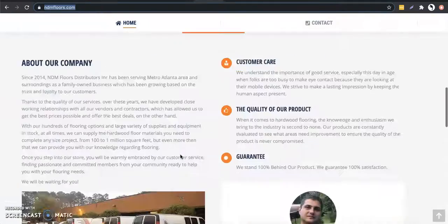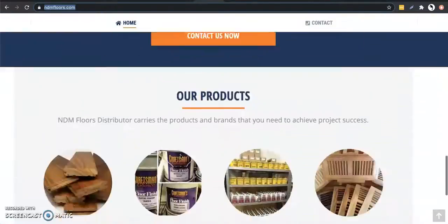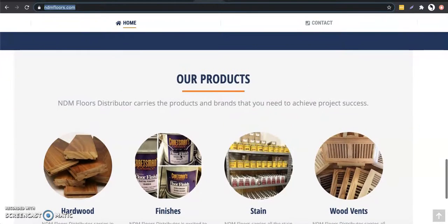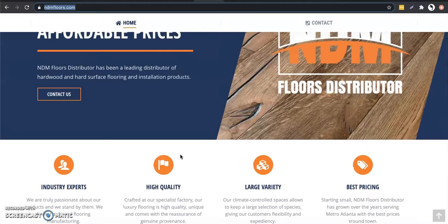Now, on the back pages, we need some service pages to explain to people everything that you have to offer. I know you do floors, but there are different types of flooring, right? You might do hardwood floors, vinyl floors, and so on. You want to make sure on those back pages you're explaining more in depth about those.